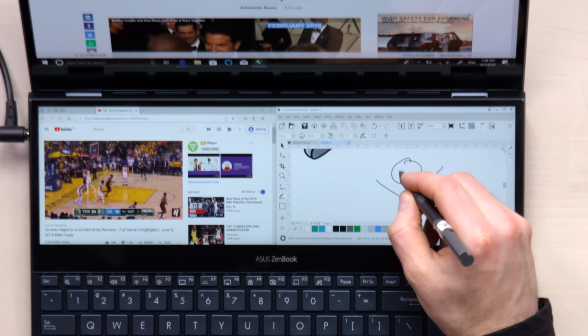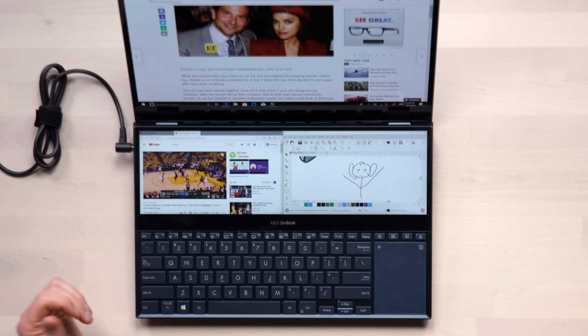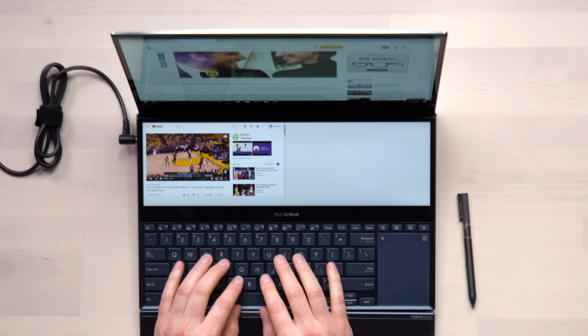I'm sketching because I'm looking at the real Bradley Cooper. And look, the pen's working everywhere. This is futuristic, Jack. It's fun. It's different. If you really got to get work done, you just go with this one. And you're typing out the emails. Jack, I'm multitasking. You don't understand.